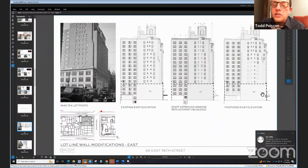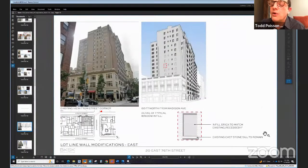Next page is a rendering and photograph of the same eastern wall before and after, with a little detail of the infills. We're proposing to infill them with brick to match the existing adjacent walls and to maintain the cast stone sills to recollect the pattern. So the wall still tells the story of what was there. You could still see the historic pattern. And then in this case, 5 new windows.